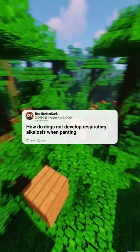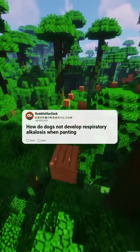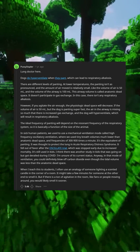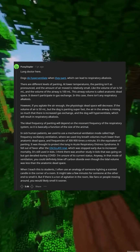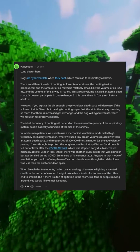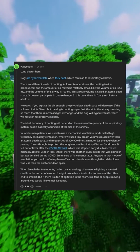How do dogs not develop respiratory alkalosis when panting? Dogs do hyperventilate when they pant, which can lead to respiratory alkalosis, but there are different levels of panting. At lower temperatures, the panting isn't as pronounced, and the amount of air moved is relatively small.